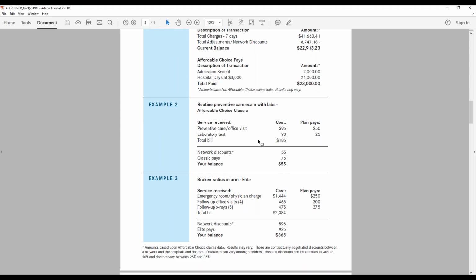Same thing for Classic. They went in for an office visit. It was $50. That's what Affordable Choice pays. The office visit was $95. Lab test $25. They charged $90, so the total bill, $90 and $95 and $90, was $185. They received a $55 network discount. The Classic plan pays $75, so the balance that they owe on a $185 bill is $55.